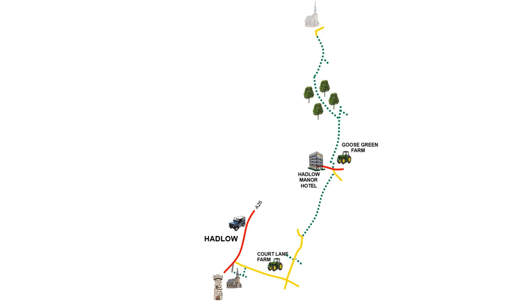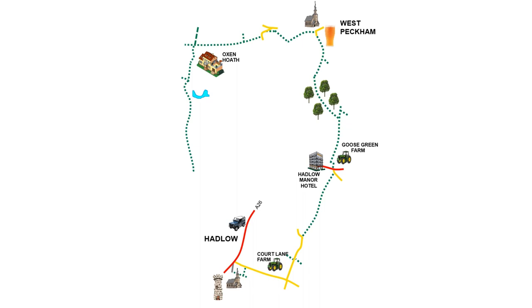Turn half left and head to the opposite corner of the green, where you'll find another footpath heading west. Join the road westwards for a very short period, and when it turns left, head right on a footpath that passes to the north of Oxen Hoath. At a crosspaths, turn left heading south to eventually arrive at Carpenter's Lane.